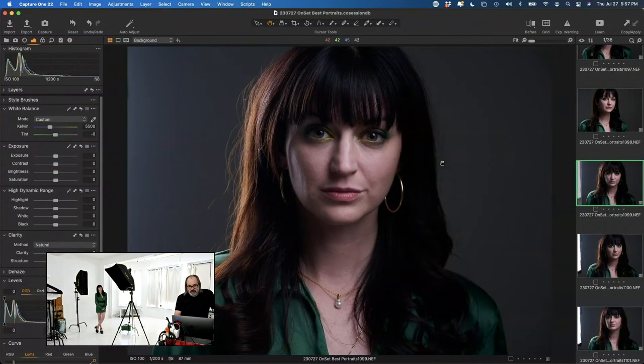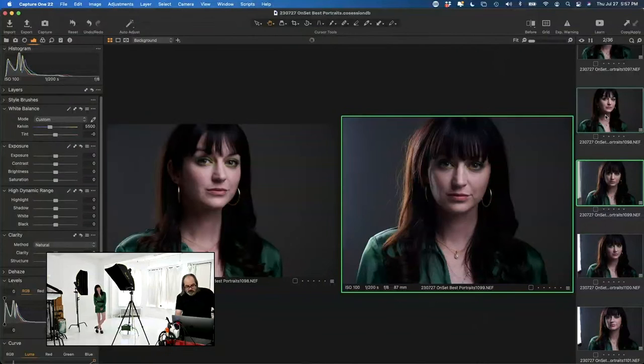All right. It adds a little bit more dimensionality, right? It adds almost like a set. Well, she's in a location, as opposed to this, which feels a little more portrait-like. So we can basically go either way, and it can definitely work. In fact, you can do it from both sides, and you have this really super over-the-top drama.